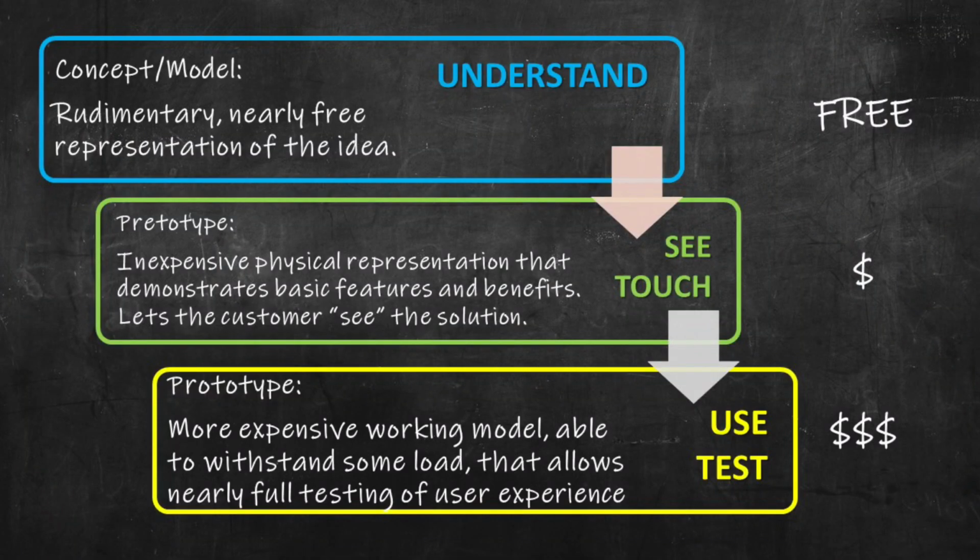And then thirdly, I mentioned prototyping. Prototyping tends to involve more expensive materials and longer time to assemble. It tends to be something that shows the basic features. It can actually be used. It may not have all the colors and paint attached to it and things like that, but it is a more expensive working model. It's able to withstand the load on it, to actually show you if you've solved the problem. It allows a near full testing experience by your customer. And this is what you would use to test. It lets the customer use it, really test the solution. This tends to be a much more expensive rendering.